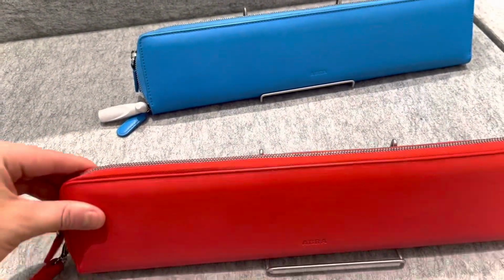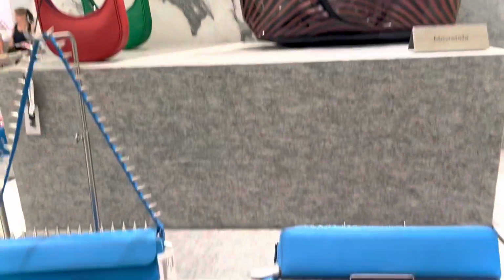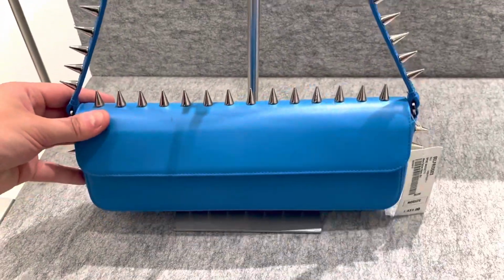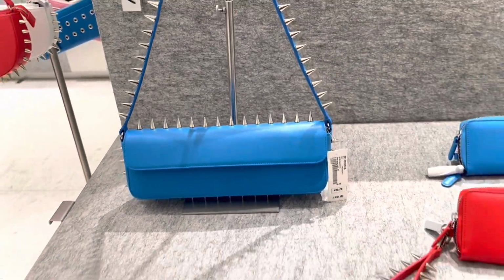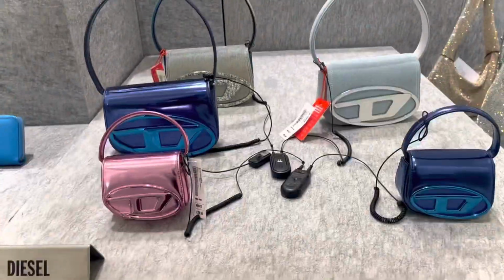Have you ever just thought I'd love my bag to injure me? That was what this was giving for me. Look at that one there. The strap has spikes on it. The back, that is a painful piece. I don't know what they're selling there, but it's certainly not fashion.